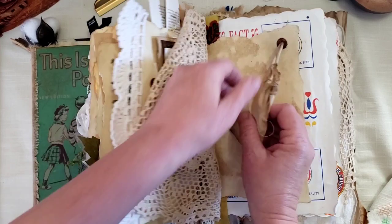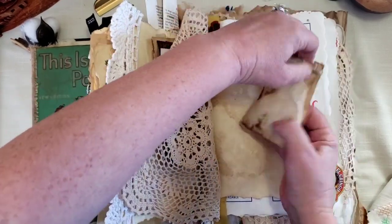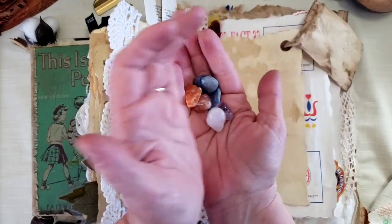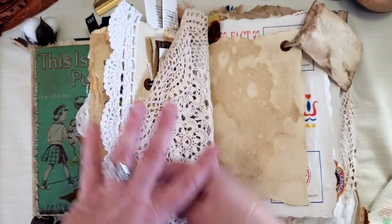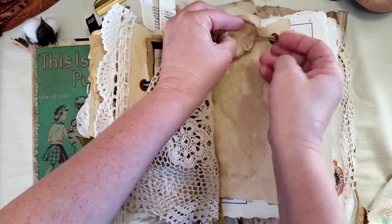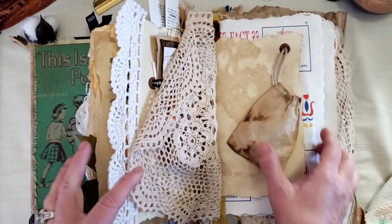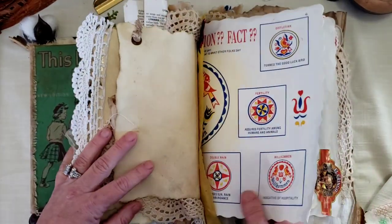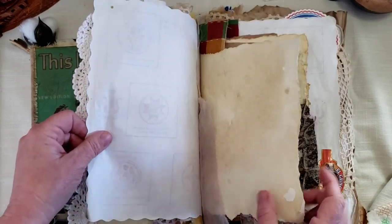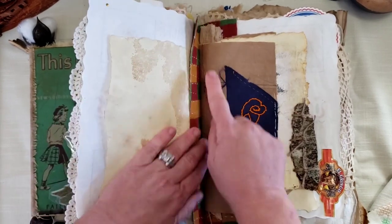Inside of this bag are these cool rocks in all kinds of colors. I just thought that those were appropriate for this book. Then you can just pull that tight. And then this is the Dutch placemat. More of the mixed media paper for doing your own creations.